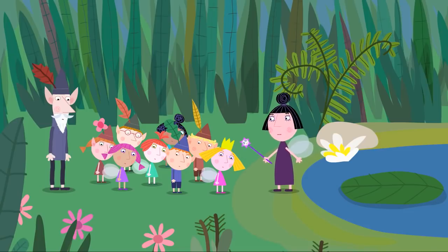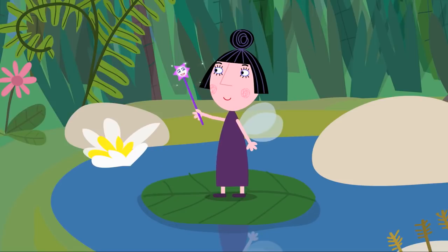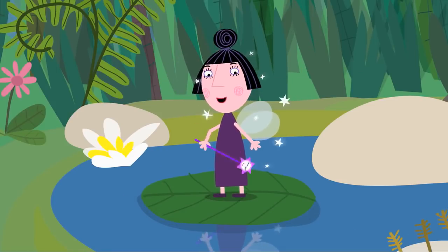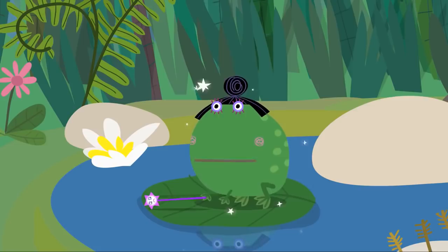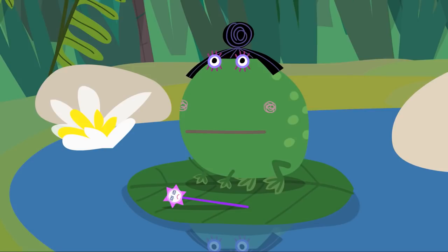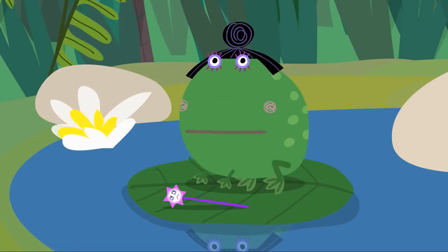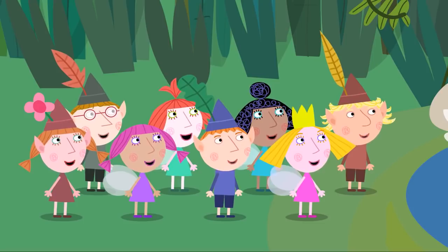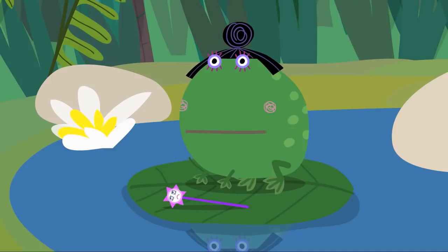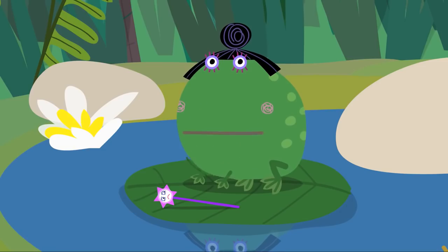Goodness, what a lot of miseries. I'll just have to do it myself. Zigzag zog, make me into a frog. Wow! A common frog. Look how slimy it is. And how smelly it is. Stinky whiffy poo! And how silly it sounds.